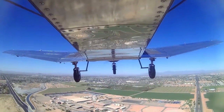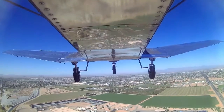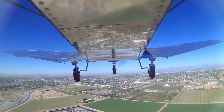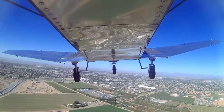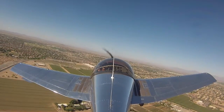Left crosswind at 18. Helicopter 90 Charlie, traffic to your right is a Cessna entering downwind at the helipad, cleared to land. Helicopter 90 Charlie at the helipad, cleared to land, acknowledge.